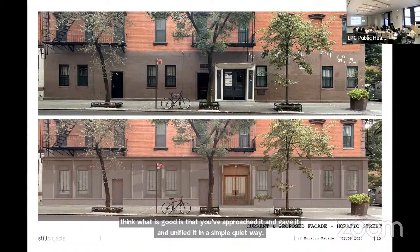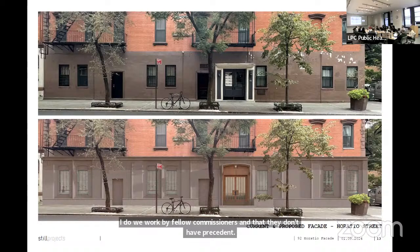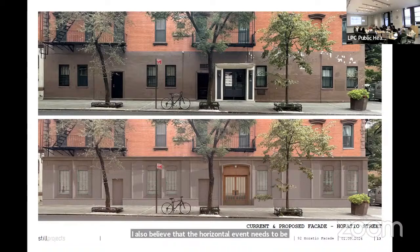You did the things that I do appreciate, articulation. I do agree with my fellow commissioners in that they don't have precedent. They therefore seem a bit out of place with what's happening above. If you look at the historic building above, it has a certain lightness and elegance that I don't dislike. I think what it is, is trying to match the right details with what seems appropriate with the historic condition above. I also agree that the horizontal band needs to be more prominent to divide the brick portion above and below.